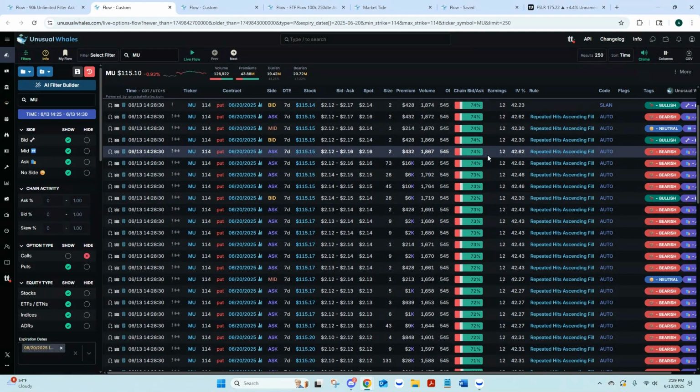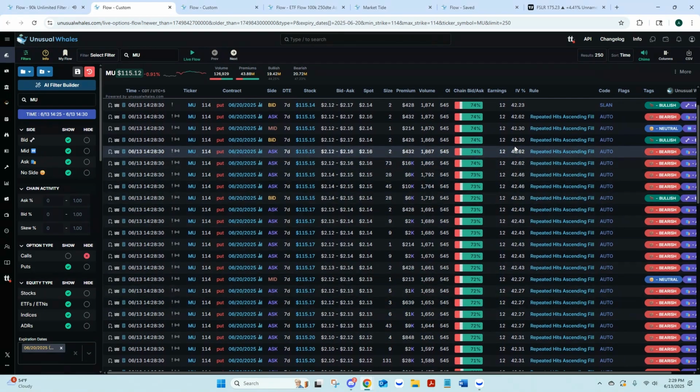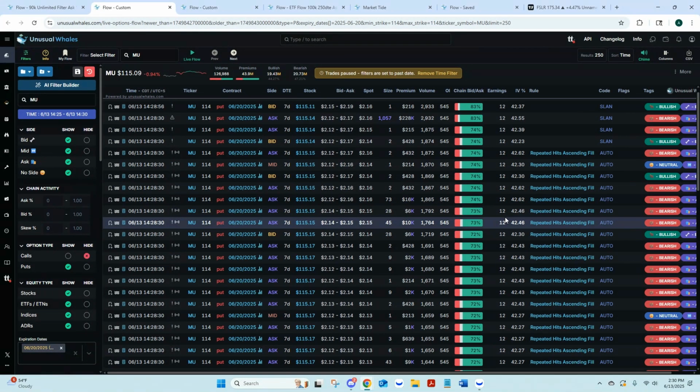See, so this is where I'm like, it kind of looks good, and then you see that IV even drop. Where was that? So 42.31 pops again a little bit there, and then drops at the end, and then really drops here on that second batch that comes in. So again, it could print, but if it's not hitting all your rules, I'm not a big fan of just kind of guessing.